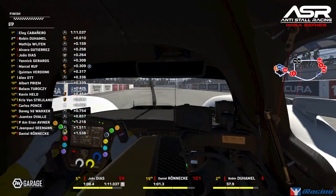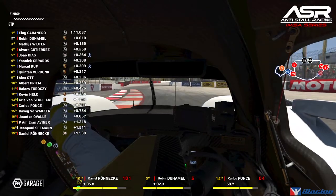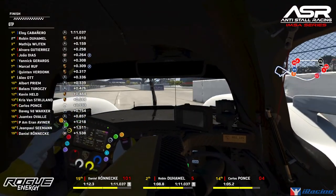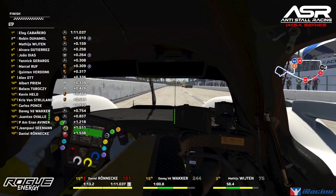Mateus is yellow sector one, but green sector two. He might be the best driver with a shot of improving, but he's got to find 1.5 seconds to get onto pole position. If Robin can hold onto this front row, it'll be absolutely incredible. And he pulls into the pit lane, so that's it for Robin. No improvement from him.